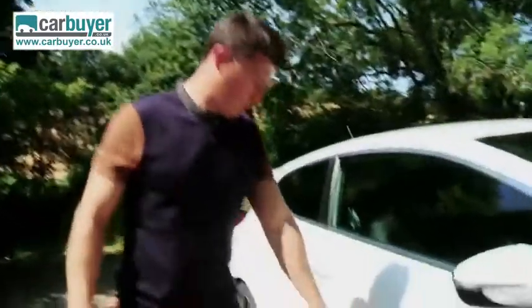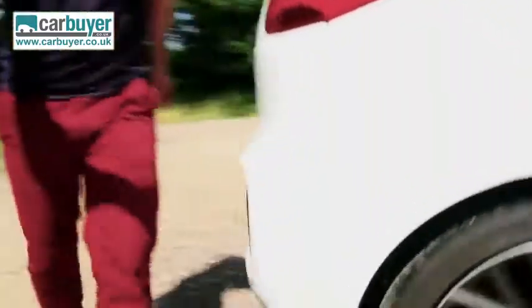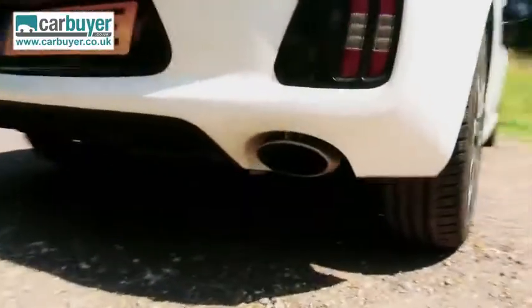There's also some sporty side skirts there at the side of the car, of course. And if you come around the back, check this out, we've got 2 exhaust pipes on a Kia hatchback. I mean, who'd have thought?